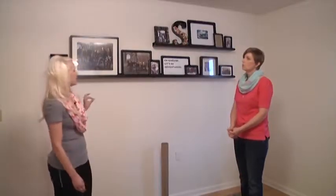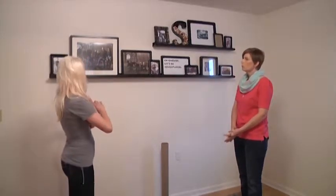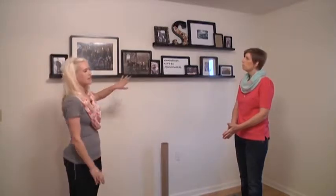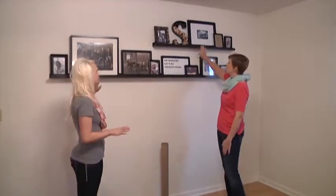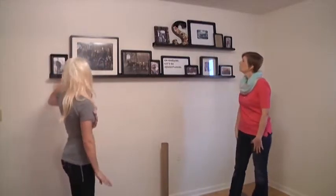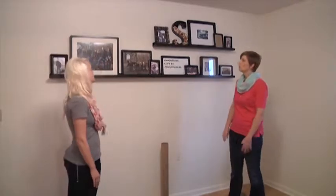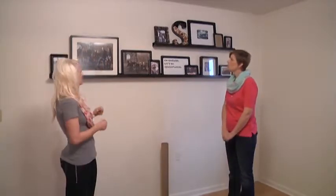So the next thing that I did was I needed some boundaries to kind of create the wall. So what I did was buy these little ledges at IKEA and put them up first. And so then I put up the frames that I had, and I had mostly smaller ones. So I knew I needed to buy some larger ones to get some variety.